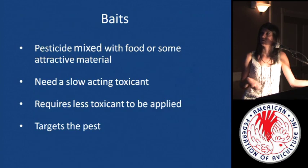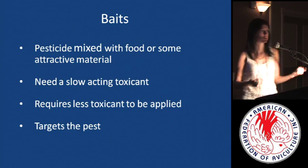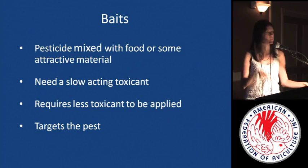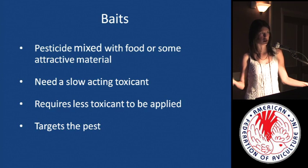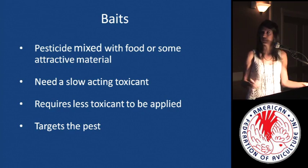So we've talked a little bit about baits. It's just going to be an attractive food source mixed with our insecticide. You want something that's slow acting though, because you want them to be able to eat it, survive long enough to go back to the nest, and then feed it to other individuals or to the babies. So if it kills them right away, it's not going to help.